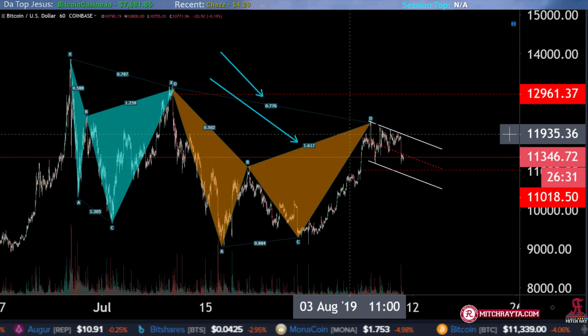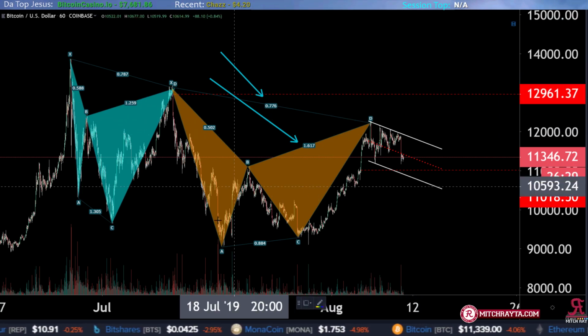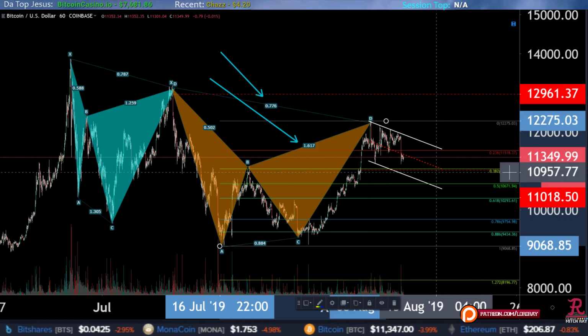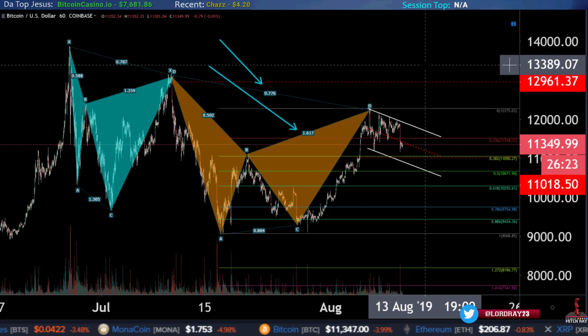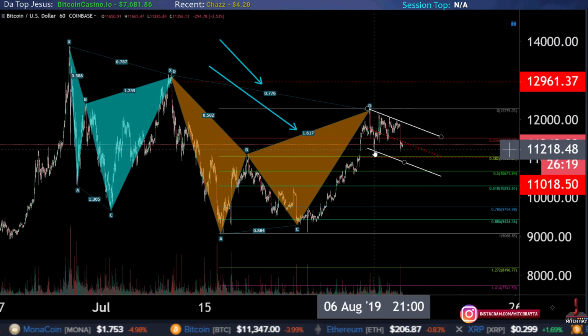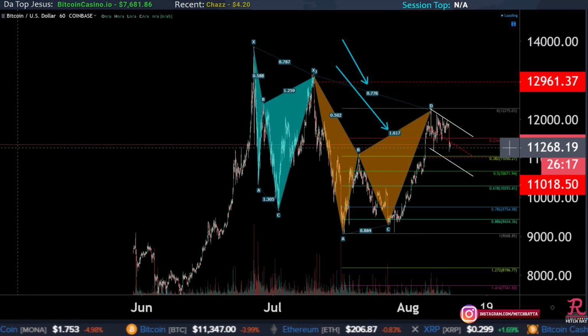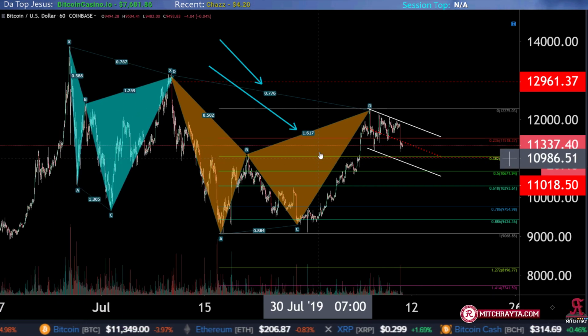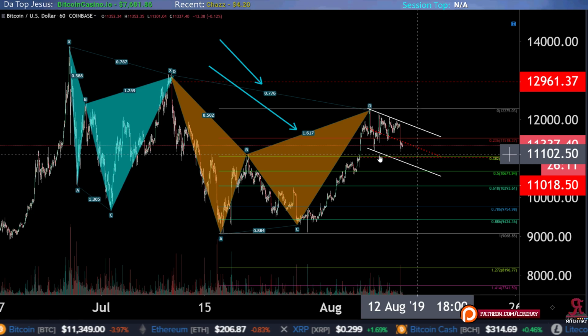And from A to D, we haven't even hit a 38% retrace, which is crazy. I figured at this point we would have already done it. We got so close to it when we sold off to 11,200, which is a daily high from way back in 2018 that we bounced off of. And here we are bouncing off of it once again.